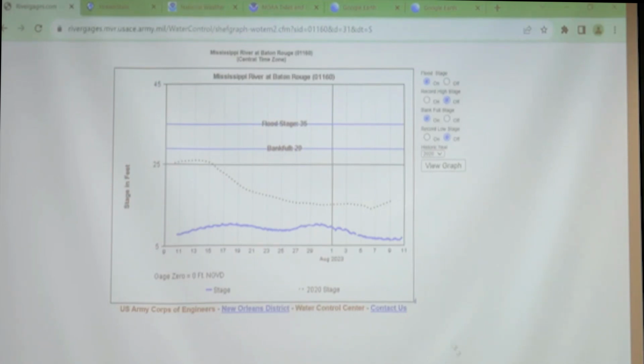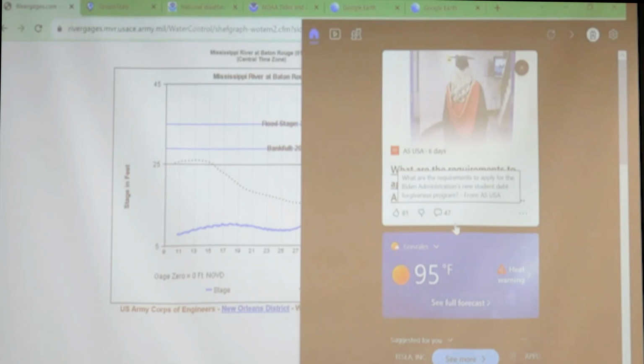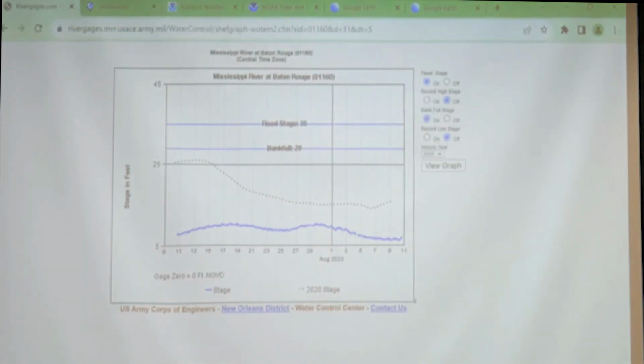And that's what I mostly use this for, and it's for most and all the gauges that the Army Corps has. They collect some of this data from other places too. Yeah, they collect some of this data from USGS sites too. Any questions? I like this to be interactive, so if you got questions.